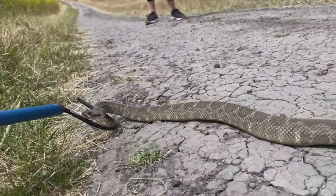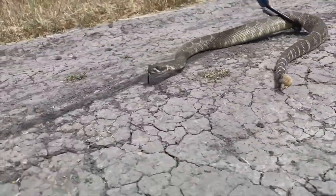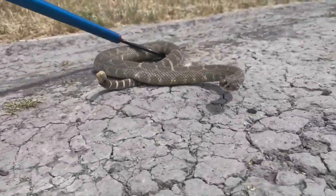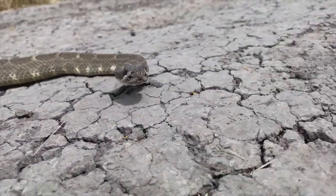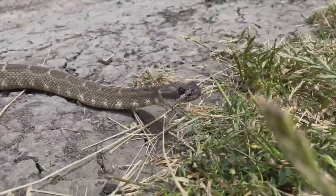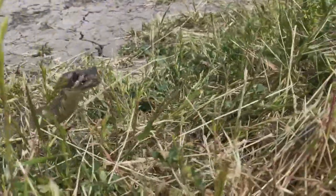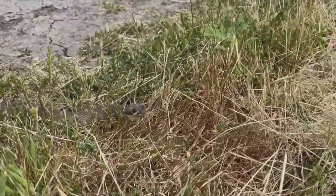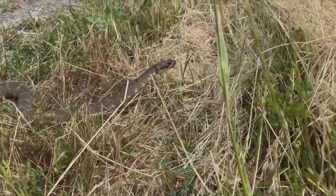But let's see if I can get him over here for a second. Get some really good video. All right, that looks pretty good. Pretty guy. We're gonna let him blend in just a little bit, just give you guys an idea of what you're walking over if you're on the sides of the trail.